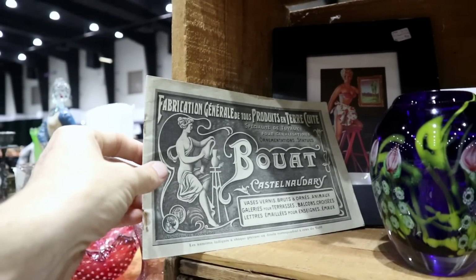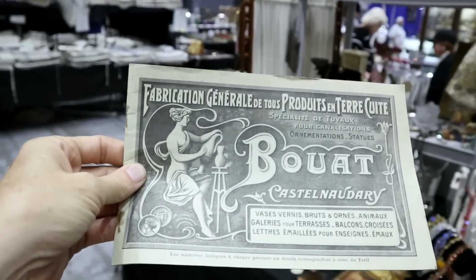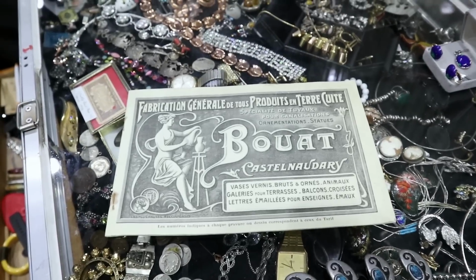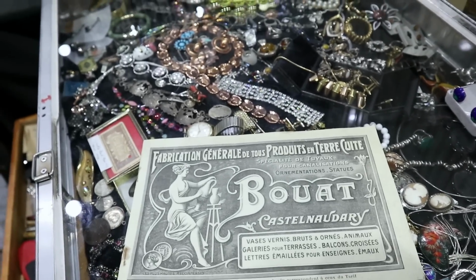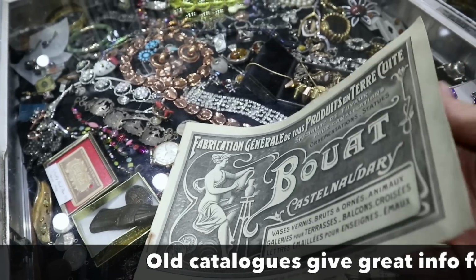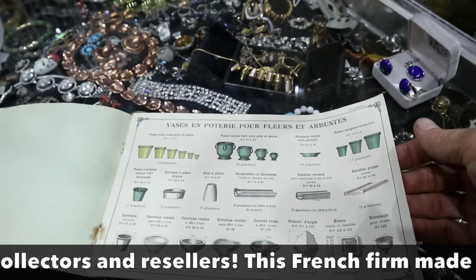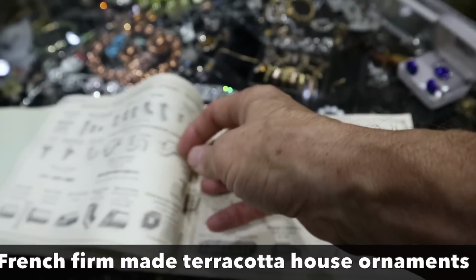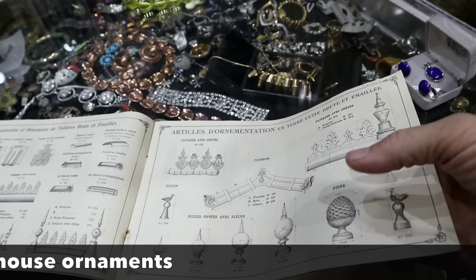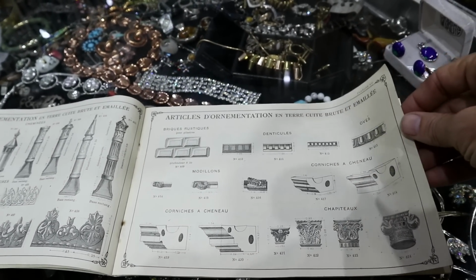I like old catalogs, even if I can't read them, and particularly when they are French Art Nouveau catalogs. I don't speak French, as you all know, I massacre it. But look what she's doing. She's a potter making a lovely swan vase. So when you open this up, this is talking all about all the sorts of things that this company makes. So you have floral vases and pottery, ornamentation like the pineapple, and these nice steeple pieces. These are chimneys. These are cornices.